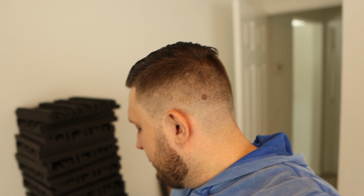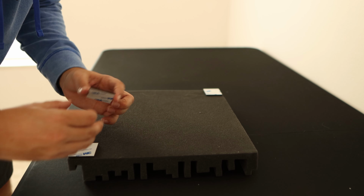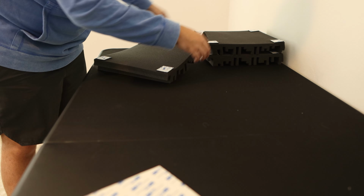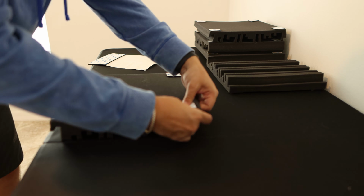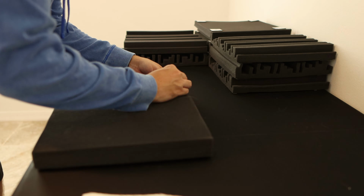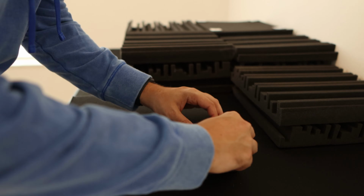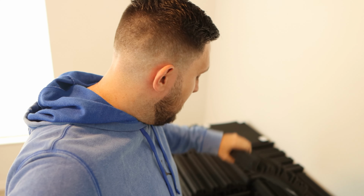I got my 18 foam acoustic panels. We're gonna put the 3M squares on each corner. There we go. Got all the 3M stickers on my panels. So now what I'm gonna do is I'm gonna measure up, make sure it's level, place it out, and then we're back to it. Putting them on.